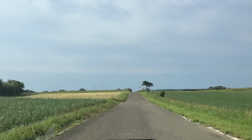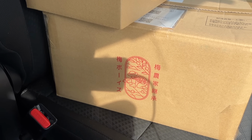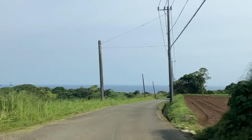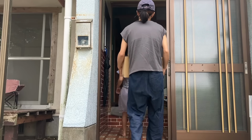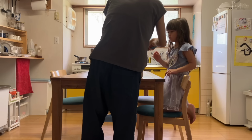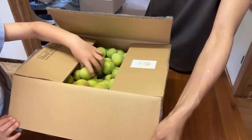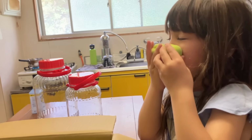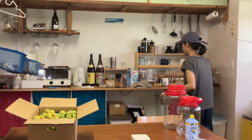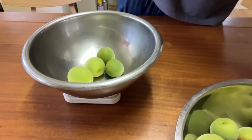My wife Yumi headed out early to pick up a special delivery of green plums, or Aoume as they're called in Japanese. Living on a remote island, it usually takes a few days for deliveries to arrive. So instead of ordering ripe ones, she always chooses firmer green plums that travel better. She ordered 10 kilograms from a producer called Umeboshi. We tried their plums last year and were very impressed with the quality, so pre-ordered well in advance this time.